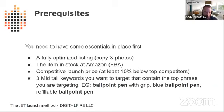The basis of this method is to pick 3 mid-tail keywords. If you don't know what mid-tail keywords are, there are 3 tiers of keywords. One is long tail, which is a phrase with multiple words. One is mid-tail, which also has multiple words, but is a little bit more popular. And then you have your main keywords. Those are the ones that have a lot of volume, but generally have more competition.